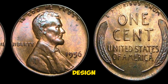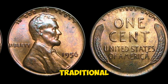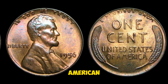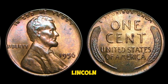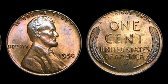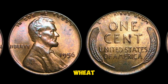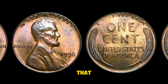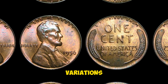The design, created by Victor David Brenner, was a departure from the traditional coinage of the time, marking a new era in American numismatics. In 1956, the Lincoln penny saw minimal changes from its earlier versions. The coin features Lincoln's profile on the obverse and the familiar wheat ears on the reverse. However, it was during this period that the coin became a canvas for subtle but important variations.